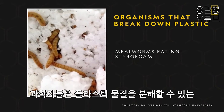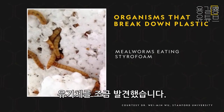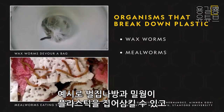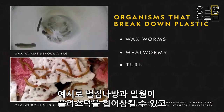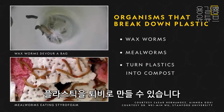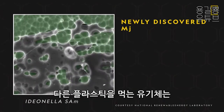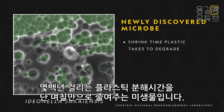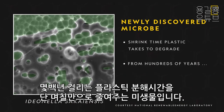Scientists have discovered that a few organisms are capable of breaking down plastic material. Waxworms and mealworms, for example, can devour plastics and turn them into compost. Another plastic-consuming organism is a microbe, which shrinks the time plastic takes to degrade from hundreds of years to only a few days.